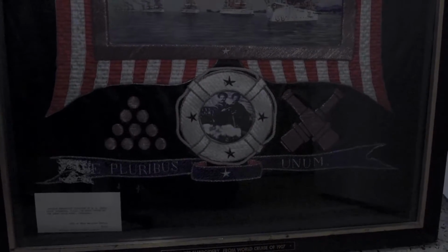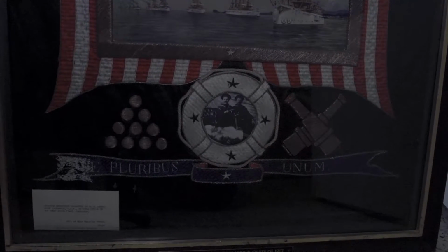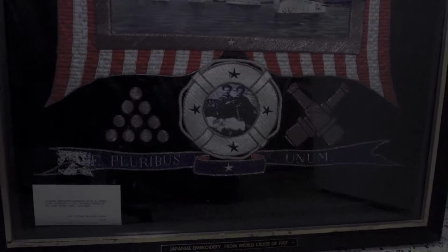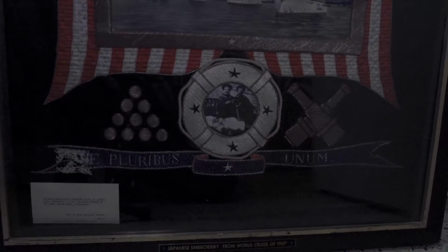And then at the very bottom is Mr. Akers hanging out on a car with an unknown buddy. We knew he was a gunman because the gunner's mate insignia is the crossed cannons at the bottom. And we love this Japanese embroidery because it's very rare. We are one of very few museums that have one, especially with having a man in it.